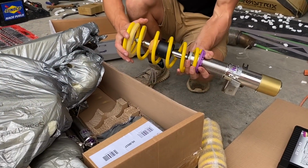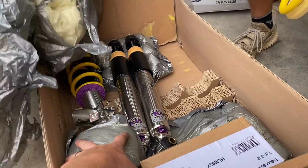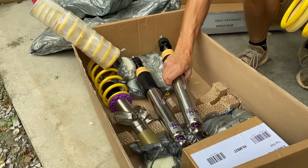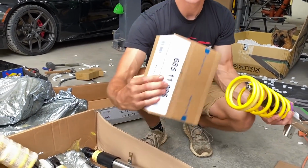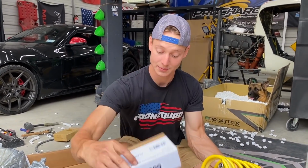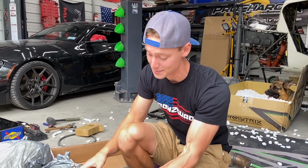I really do not know how these work. I think they just bolt on through the back. I think we got the front ones over here. Yeah, crack these suckers open, dude. Dang, these are going to look super sick, and I believe all the electronics are probably in here. As you can tell, these are made in Germany. This is some top of the line stuff like we mentioned before. I think this is like the best coilovers in the game, to be honest with you.